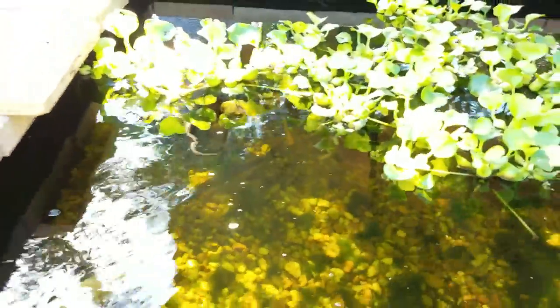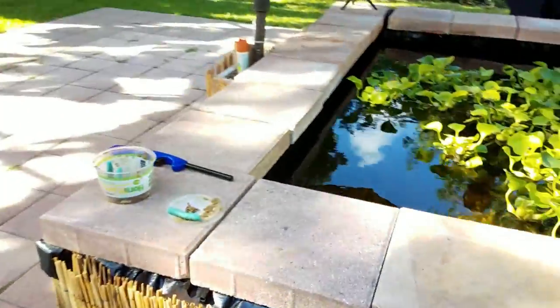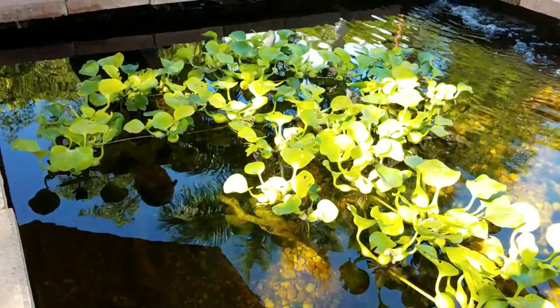And then we have... What else has he got here? The albino tiger Oscar right there. Where is he? Oh, hello, my friend. Same thing. Dude, he's so active. Yep, we got beautiful him. And then there's a gar over there.